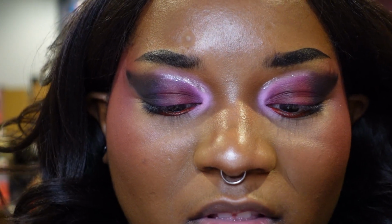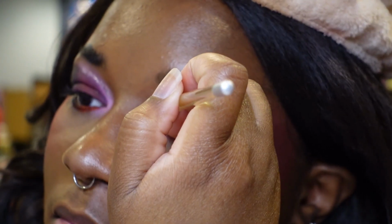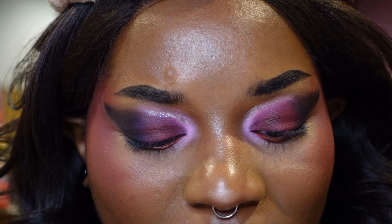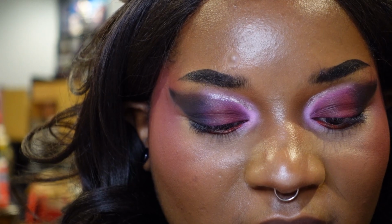And I feel like the doe foot doesn't pick up a lot. I've barely used this. Yeah, the last time I used this was to a Last Dinosaurs concert, and then I never used it again because it ate my eyeshadow. That's what happened. That's my fault. I shouldn't have used this. I'm just gonna dip the brush in here because nothing is coming out on this doe foot.